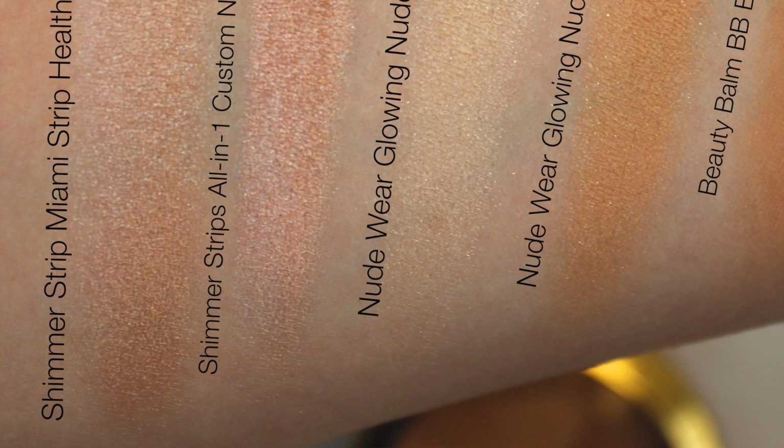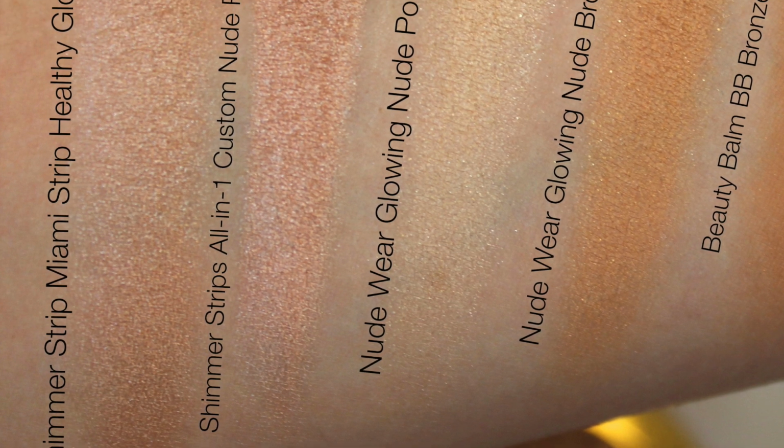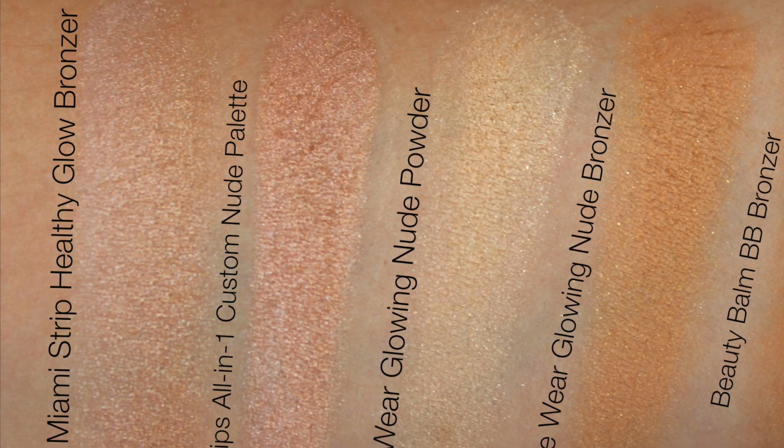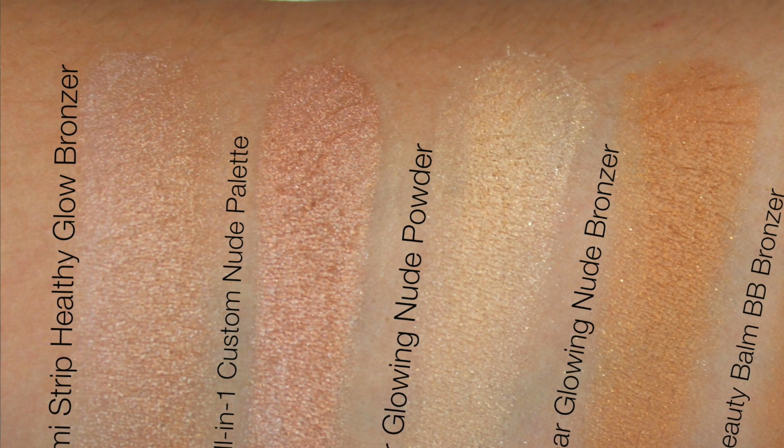You still have the same capability of taking either the highlight to highlight your face or the bronze side to make everything glow a little bit more, but you're also given a few more shades to work with in your eye area. Additionally, when you swirl all of these together, as you'll see in the swatches that I show at various points throughout this video, the Miami strip is a little bit more bronzed when they're all mixed together than the Natural Nude. There are a few more pinks within the color range in here, and that really shines through when you mix them all together to swatch them.